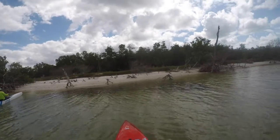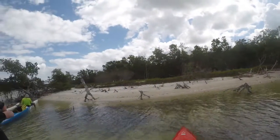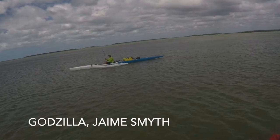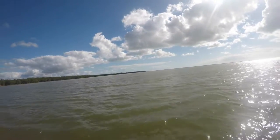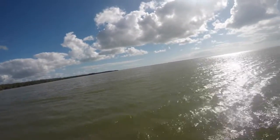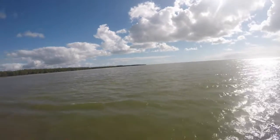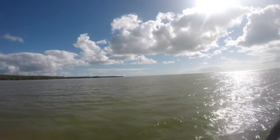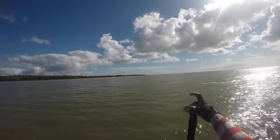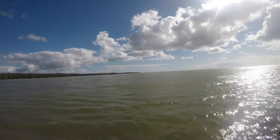Believe this is Hog Key. Hog Key? Yup. Well, that was worth it. Get a little bit of a downwinder to this next point. Had to pedal across. Jamie can point up a lot tighter than I can. He's in that direction. I had to go that way and then that way. But we're heading straight to that point, which is awesome.